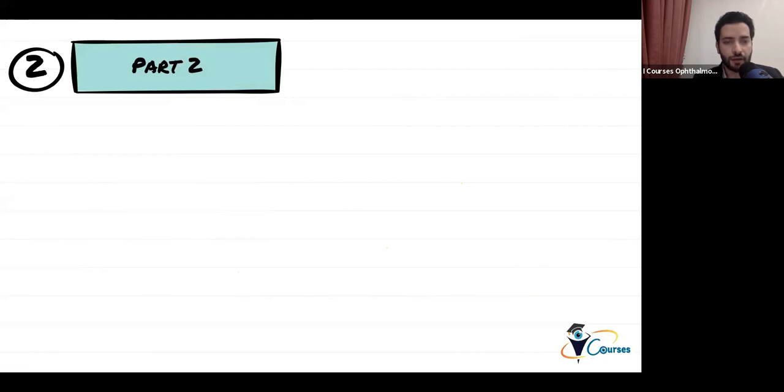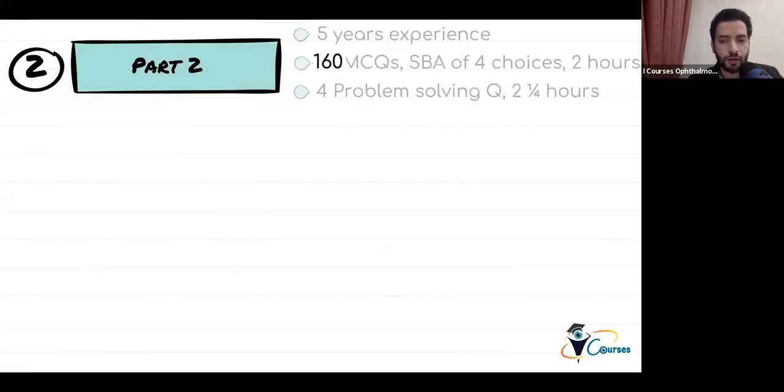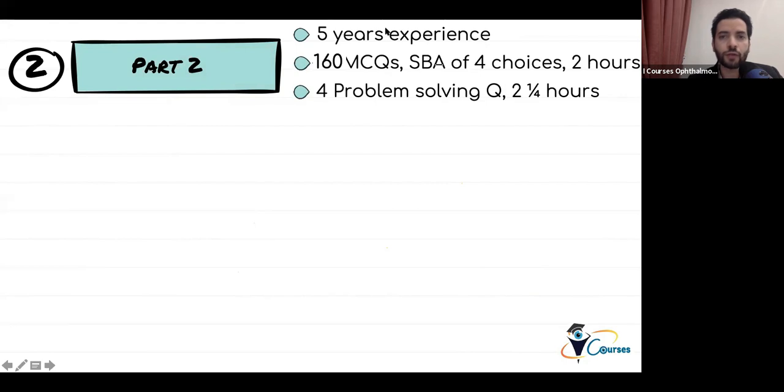Then after passing part 1, you are now eligible for part 2. Part 2 requires, as I told you, specifically 4.5 or 5 years of experience after the internship. So this is a large number for a theoretical exam, and this is one of the main drawbacks of the FRCS Glasgow.